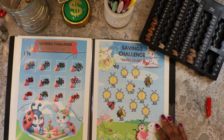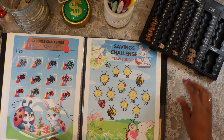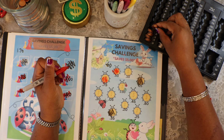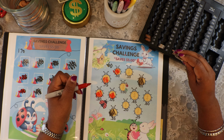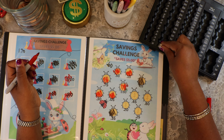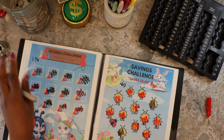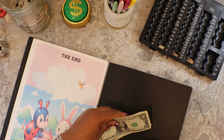Yay, we finished. Alright, now here's our coins. This is the last $5 savings challenge. We're gonna finish it. We got 50, we got 75, 30 cents. So let's see, 5, 10, 15, 20, 25, 30. 5 cents, $1. Here's $1. 10 cents. We can do 5, 10. Yes, we got 80 cents. 45, 25, 35, 45. Woo! 25 cents. And then 20 cents. All right, we did it. Woo! We saved $55 in dollars and change.